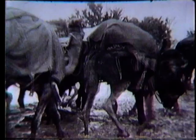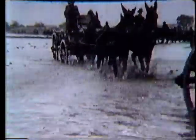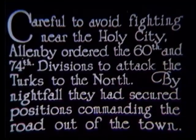Well, that's a real flood, isn't it? Camels are not used to that so much water. And here they're bringing up the artillery with some of the old-fashioned methods of transport.